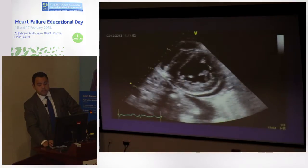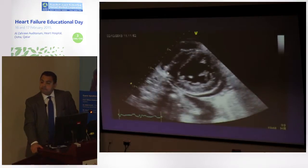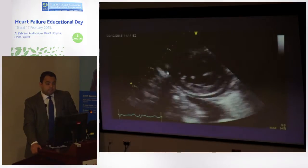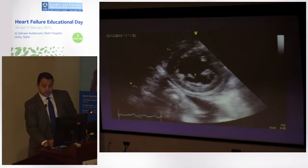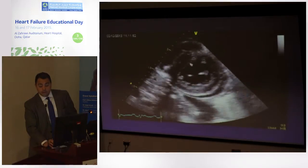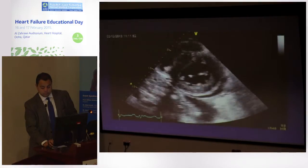So this is his parasternal short axis. What do you notice here that's something we didn't see as well in the parasternal long? What about his septum? Yeah, it's flat. And why is his septum flat? Yeah, he has pulmonary hypertension. Very good. So automatically we know in systole, the LV is flattened because the RV systolic pressure is competing, if you will, with the LV systolic pressure.